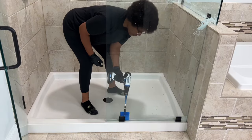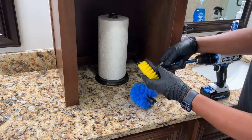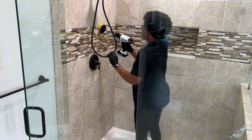I bought the flat attachment from Amazon for this drill. I used the yellow flat attachment for the walls of the shower, and the blue is for the crevices and the corners. And after each use, I plug in the drill to charge.